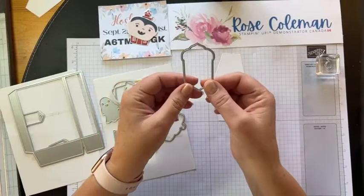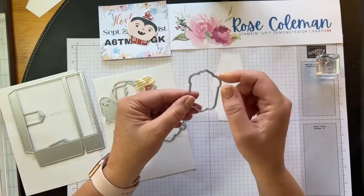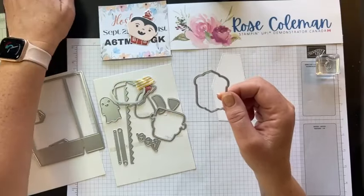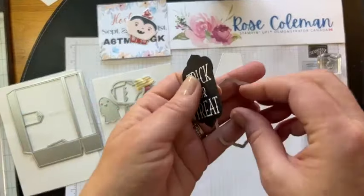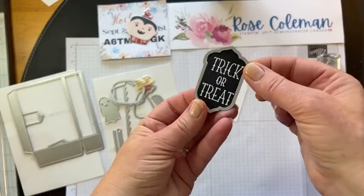This one here, this die, kind of looks like an enlarged acorn or something to me, with the bump at the top here. But if you stamp your trick-or-treat with Versamark and you put your white embossing powder on and heat it up, you're going to get this shape when you cut it out. So I've already gone ahead and cut this out. Look at that. Isn't that amazing?